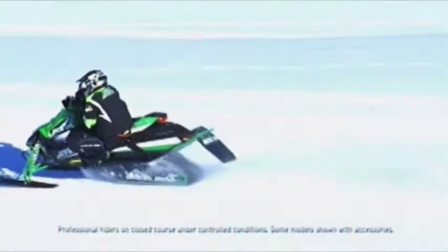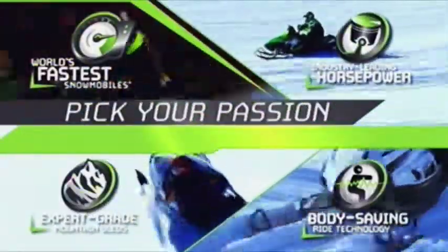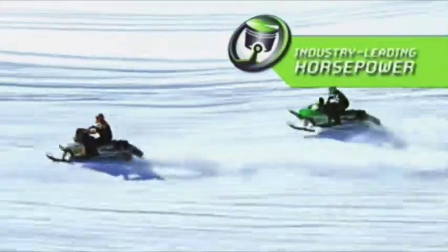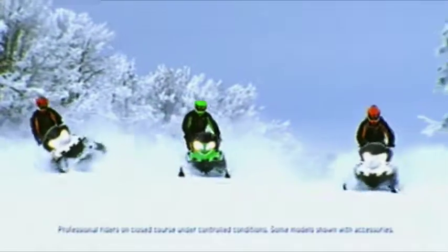Snowmobiling. It's our way of life, our heartbeat. And this year, we want to share with all of you speed racers, hill climbers, ditch bangers, trail jumpers, and backcountry cruisers out there the most exhilarating ride ever. That's why we're introducing the four cornerstones of a great riding experience. World's fastest snowmobiles, industry-leading horsepower, body-saving ride technology, and expert-grade mountain sleds. So however you ride, pick your passion.